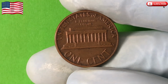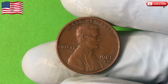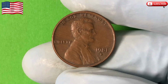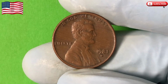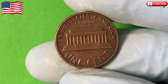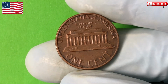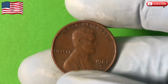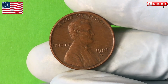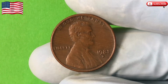Let's take a closer look at the design of the 1981 penny, because while it may seem familiar, this is where some of the magic happens. On the obverse of the coin, you'll find Abraham Lincoln's portrait, which has been a mainstay of American coinage since 1909. Lincoln, the 16th President of the United States, is depicted in profile, facing right. Above his portrait, you'll see the word "Liberty" in bold letters, while the motto, "In God We Trust," is inscribed below. The year 1981 appears just beneath Lincoln's bust.